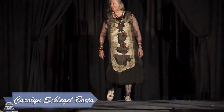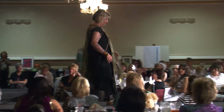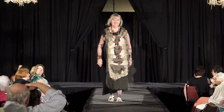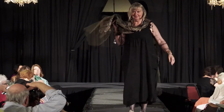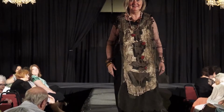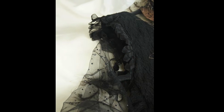Carolyn Schlegel-Vada is modeling her boho jumper and travel black dress. She was inspired by Stella McCartney in the design of this outfit. Carolyn found the black fabric, which she calls material you can sleep in because it never wrinkles. She made the pattern by taking apart and copying a favorite old dress that fit well. Carolyn added trim to the sleeve so that she could have a button-on, button-off sleeve. This is a great travel garment that you can dress up or down.